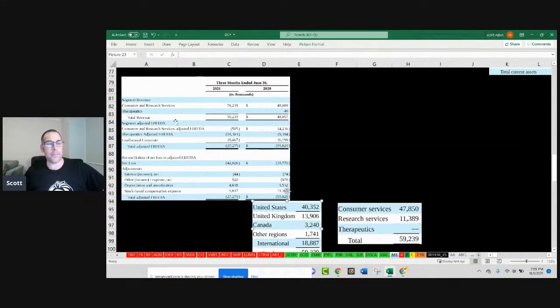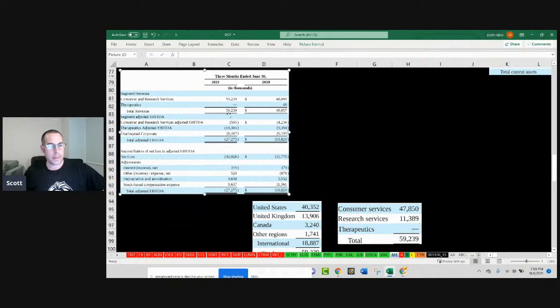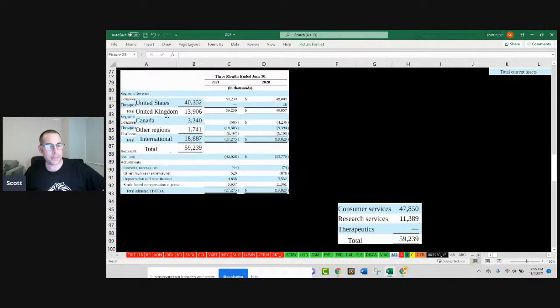Okay, this is the company's income statement. So the top line is the revenue, the sales. It's just the second quarter of 2021 versus second quarter of 2020. They had 59 million of sales.